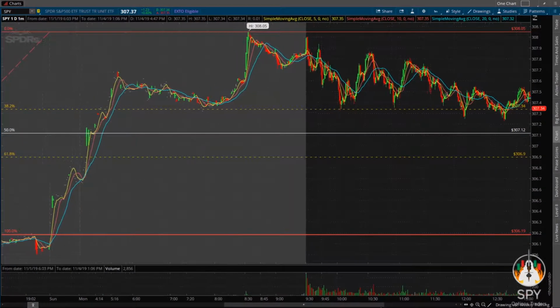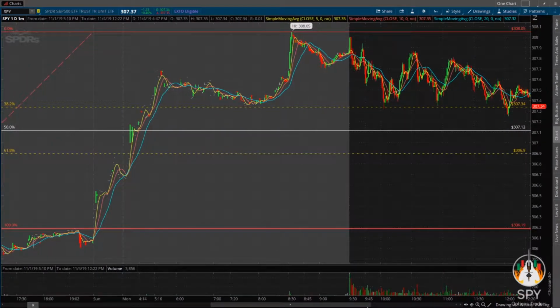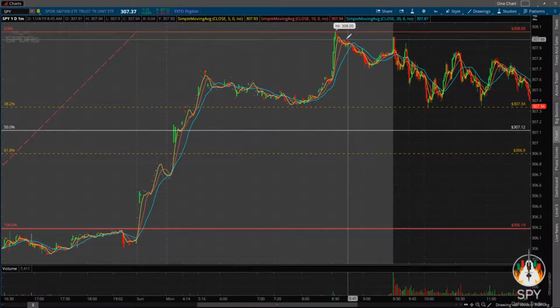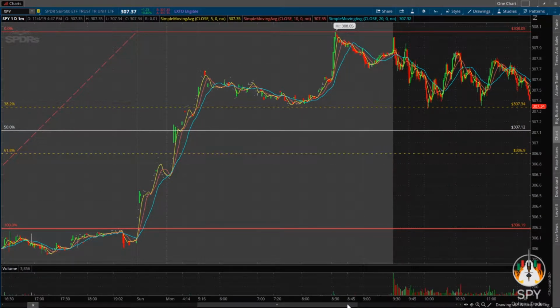So here's what I've done. What I did this morning with the guys in the chat is pull out the Fibonacci, looking at yesterday's high at 306.19 and today's pre-market high at 308.05, to find where the support would be.